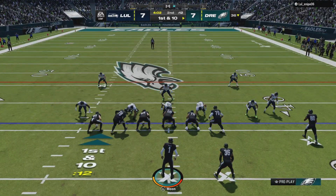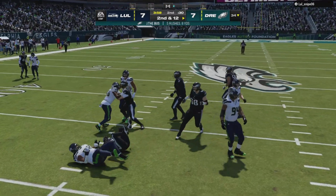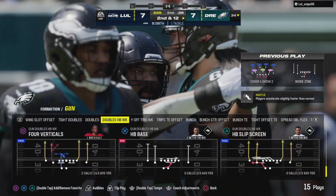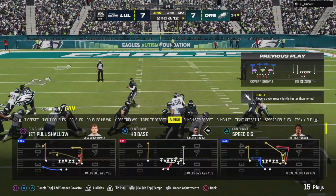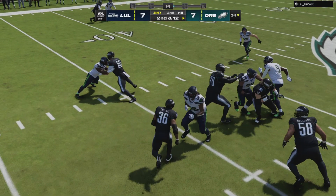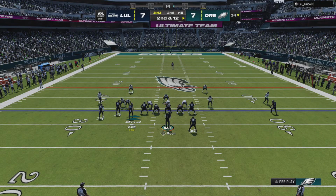So from the 36 now, 1st and 10. From the gun, he'll hand this off. And he still has yet to get on track in this first half as they're going to stop him behind the line. 2 yards the loss, 2nd and 12. The running lanes have definitely not been there for him here in the first half, and I don't think it's all been his fault. His offensive line hasn't given him much space. A loss results there.